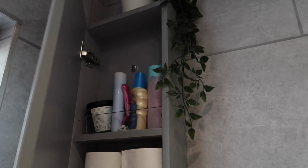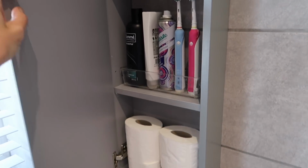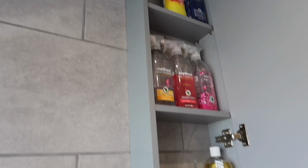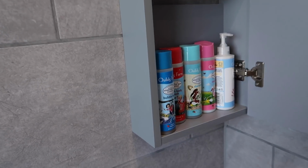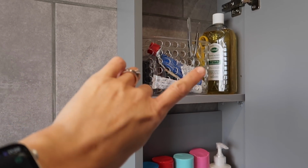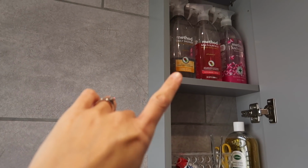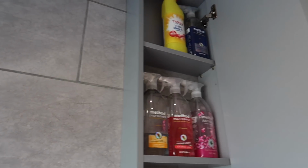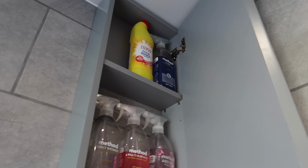And then we have got these cabinets up here. So this one is just for toiletries and things like that. And then up here we have got cleaning products. These are all out of the reach of the children. So the bottom one is kind of the child's farm toiletries, and then we've got Flora and daily shower cleaner, multi-surface, anti-bac, glass cleaner and bleach. All the things I need to clean the upstairs of the house, out of reach of the children, but when I've got 5 minutes, they're there for me to grab.